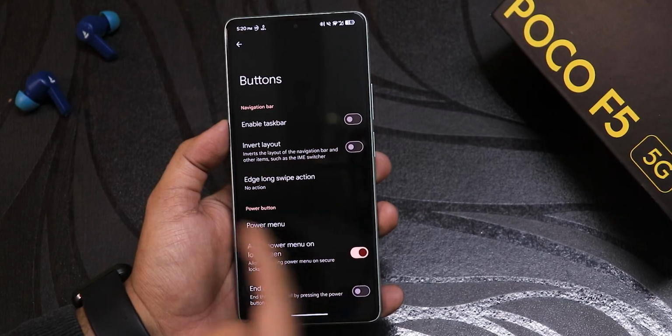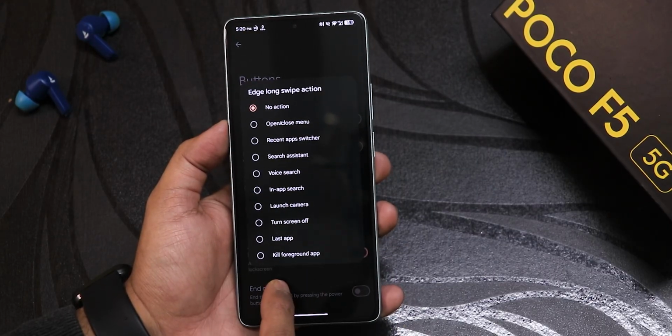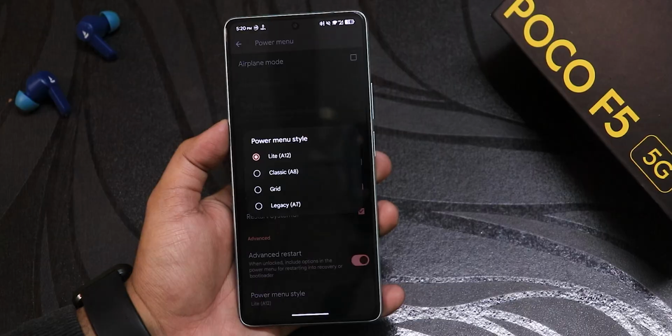In the button settings, we have enable taskbar, invert layout, and we also got the edge long swipe actions. You can customize that. Power menu customization is there, and even the advanced reboot is there, and the power menu style also you can change from right here.